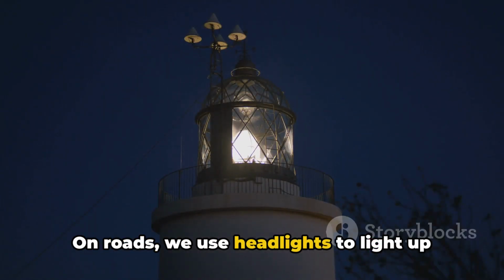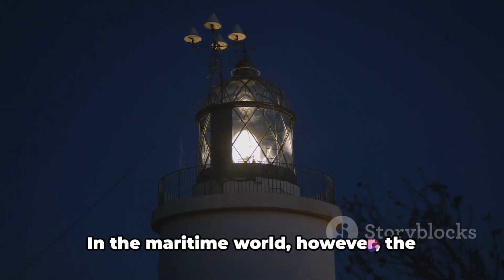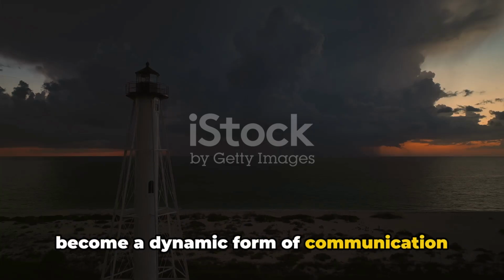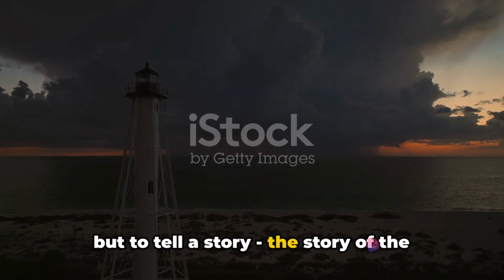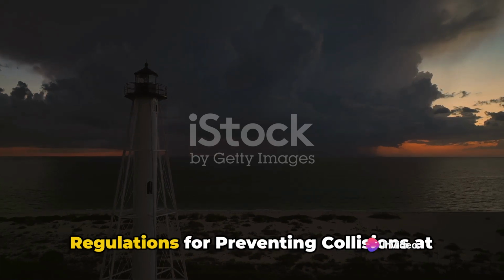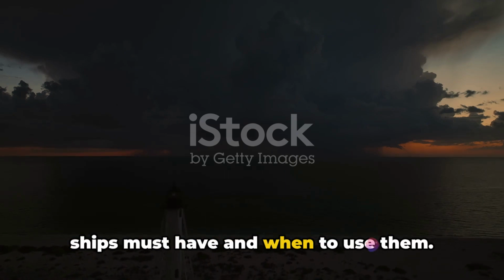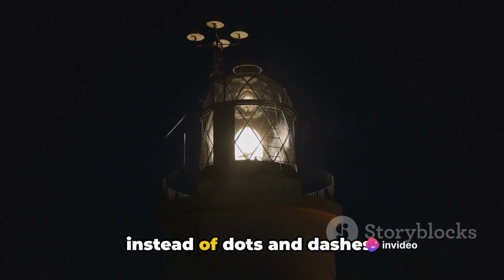On roads, we use headlights to light up the path ahead, illuminating potential obstacles and making our way clear. In the maritime world, however, the purpose of light shifts dramatically. Instead of lighting the way, lights become a dynamic form of communication between vessels. They're not just there to show the way, but to tell a story. The story of the vessel's size, direction, and actions. This all falls under the international regulations for preventing collisions at sea, often referred to as the COLREGs. These rules specify the types of lights ships must have and when to use them. It's a bit like the Morse code of the seas, but with colors and positions instead of dots and dashes.